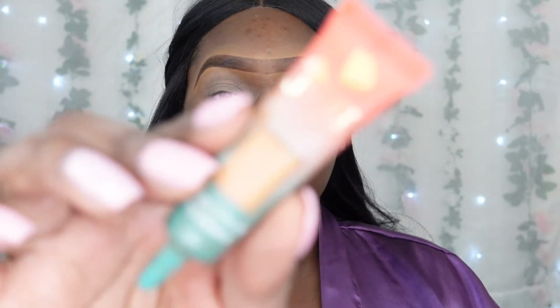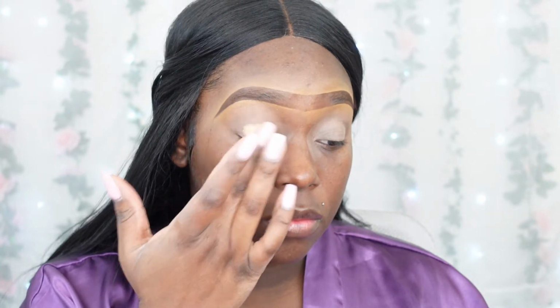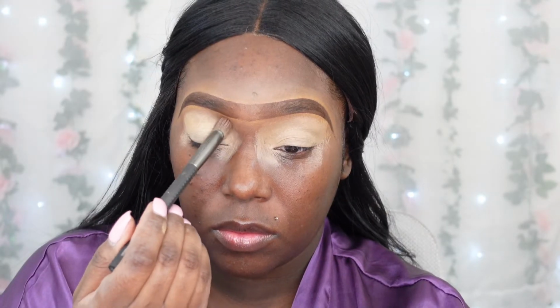Alright, so let's get started with the makeup. I'm going to start off with my Juvia's Place Eye Prep eye primer, shade number 2, as a base. This is pretty much going to make my eyeshadows pop and of course make them last a little bit more. I'm going to apply that all over the eyelids, and then I'm going to blend it out with my fingers, and then I'm going to take a brush to make sure that I evenly blend this out.